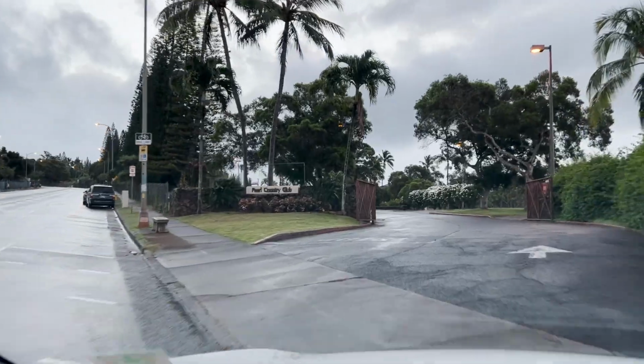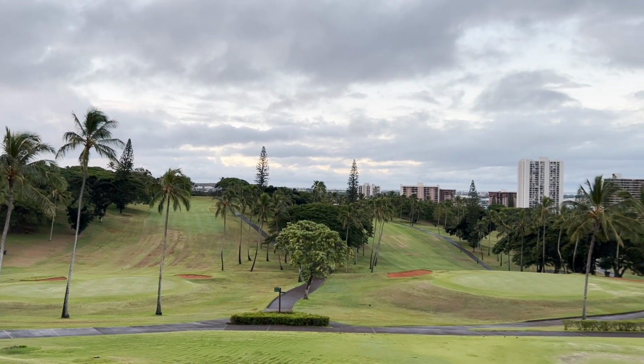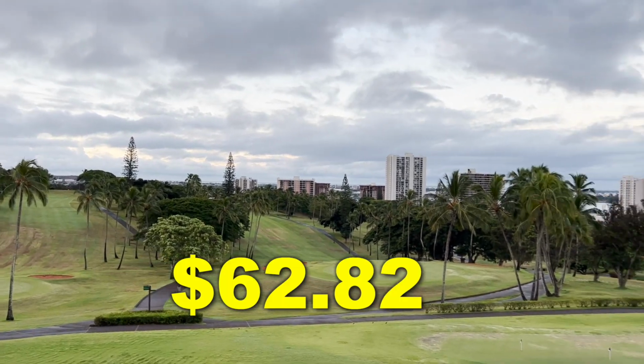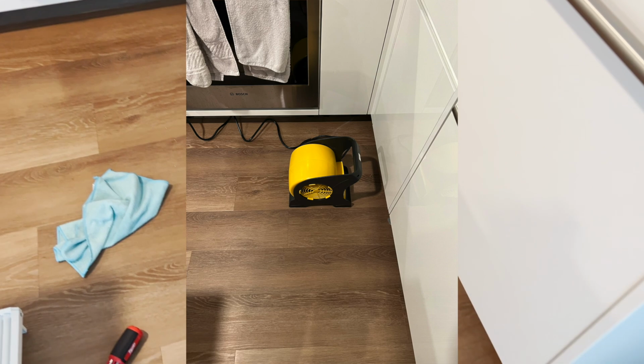And now we head into our final day of the week, Saturday. So I started my day heading over to Pearl Country Club, which is a different golf course, and that round actually cost me $62.82. And then I decided to replace my refrigerator filter, and that didn't really go so well and water spilled all over the place, but at least that was a free experience.